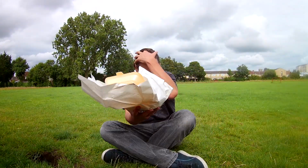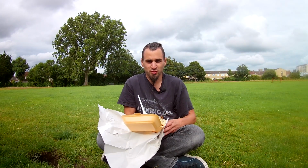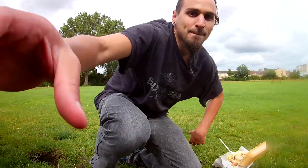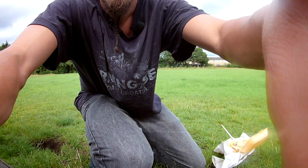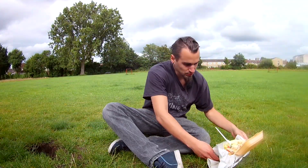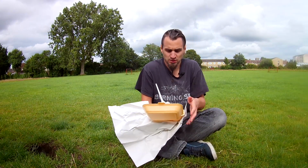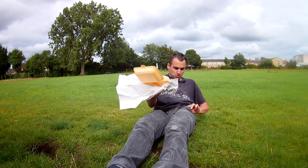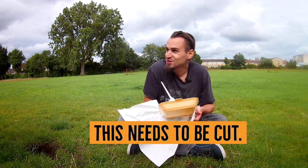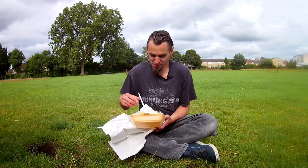Oh. Here's a nice new angle with which hopefully you can actually see what I'm eating. So this is the kebab.